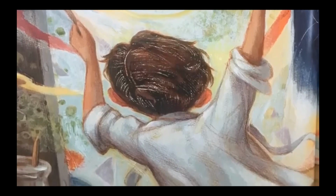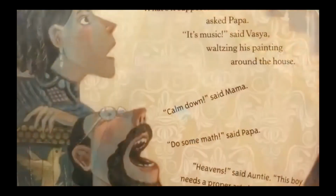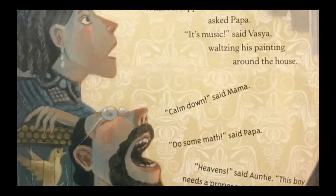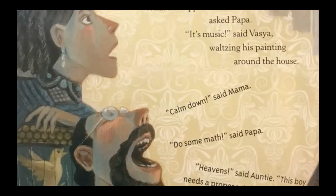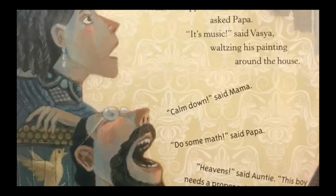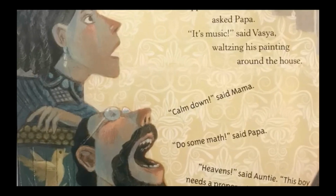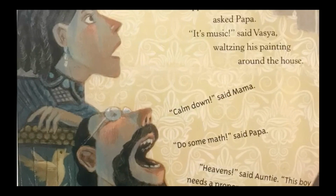Look what I made, shouted Vasya. Is it a house, asked Auntie? Is it a flower, asked Mama? What is it supposed to be, asked Papa. It's music, said Vasya, waltzing his painting around the house. Calm down, said Mama. Do some math, said Papa. Heaven, said Auntie. This boy needs a proper art class. So Vasya went to art class and learned to draw houses and flowers just like everyone else.